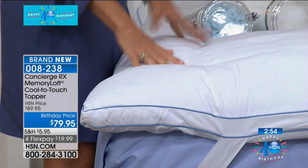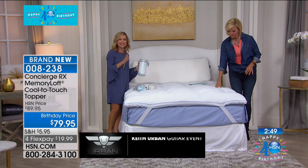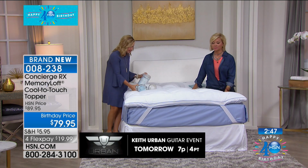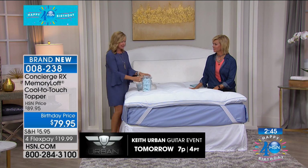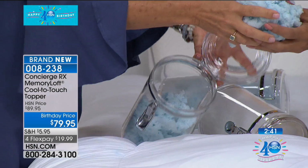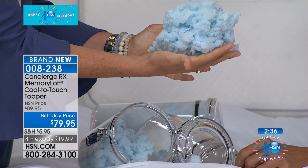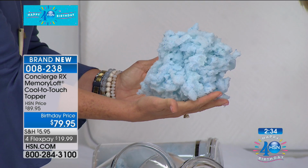Wow. Now, is that the foam that's inside? Yes, there's a lot going on inside of this. It is a combination of fabrics. And the first one, and I think the most impressive, is this gel-infused cooling memory foam. You want to feel this? Wow. Now, here's what I want you to see. You compress this down. Look at that. Do you see that?